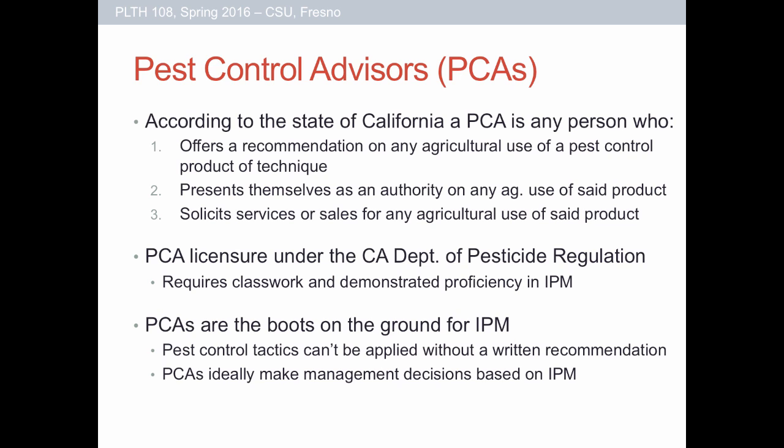And as I said earlier, ultimately what these PCAs do is they act as the boots on the ground. They're the ones who basically go out and scout, see what's going on. They write the written recommendations, so they ultimately control what is being applied at any given time. And ideally, these PCAs are making these decisions, writing these recommendations, with integrated pest management in mind. While they may not be explicitly required to do that, with all the training and the emphasis the DPR is putting on this, it's implied that IPM is something that should be at the forefront of a PCA's thinking.